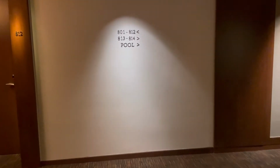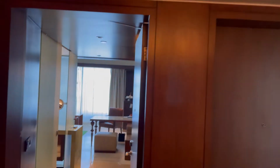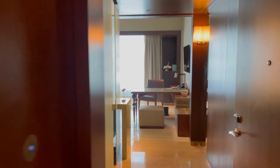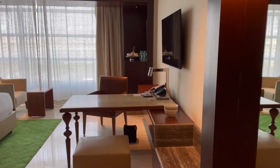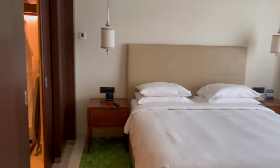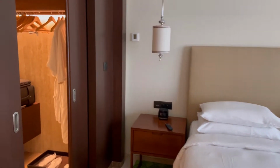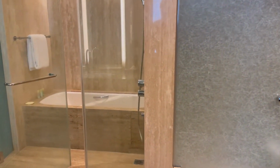On the left we have the Andapura spa here. On the rooftop we also have an infinity pool, which I will be showing you later in this video. First, now let's see how this room looks. The room was really spacious and the lighting was very good, and we had a good work table and there was a coffee maker, and we had this nice bathtub and all. Everything was very nice and I really liked the stay here.